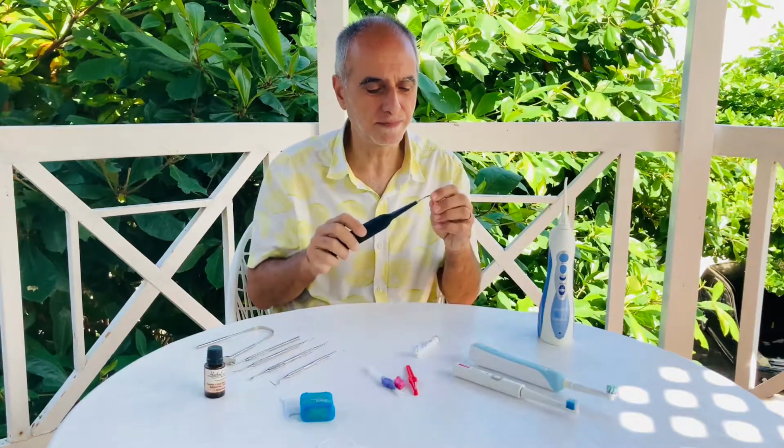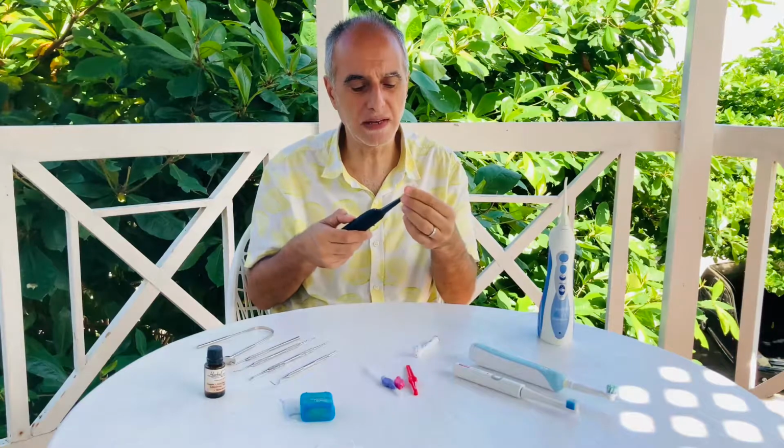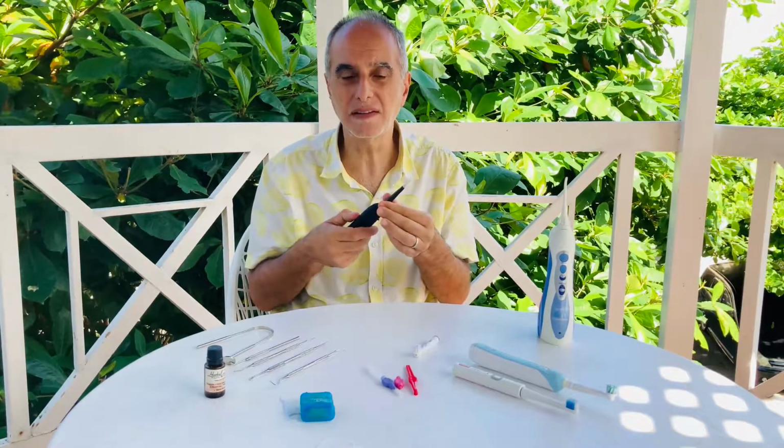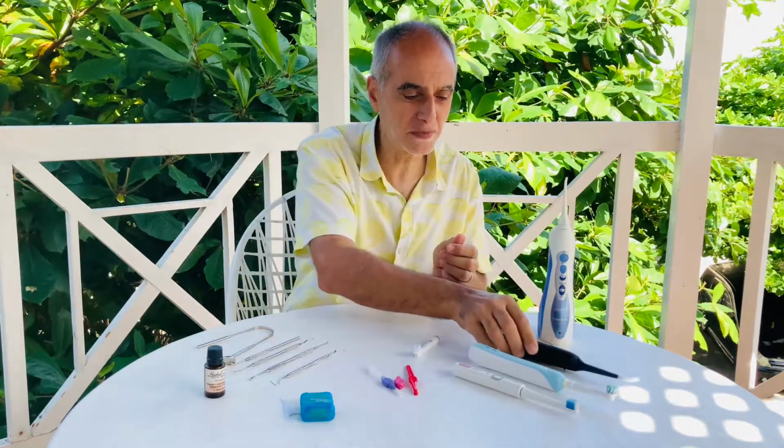So anyway, that's the plaque remover. Highly recommend it. They usually come with more than one head, so you can swap heads. Unfortunately, we broke ours, so we've got one, so I'm going to have to buy another one soon.